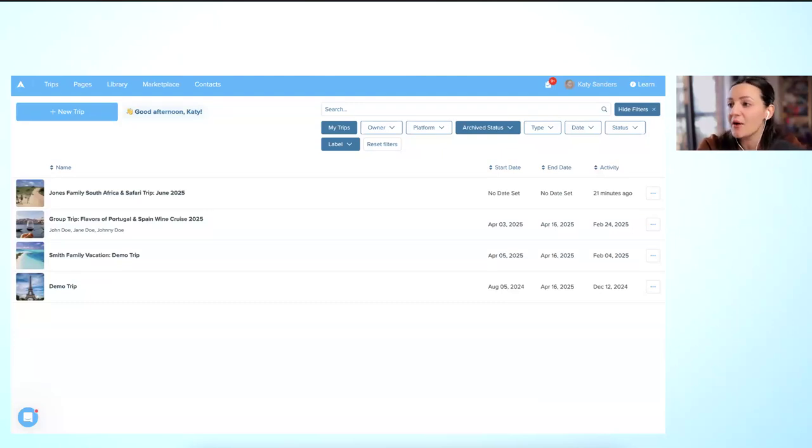Okay, the first thing I want to do, and I'm going to look over here because these are my notes and I don't want to forget anything, is the biggest part of this: getting your client contact information into your Travefy account.